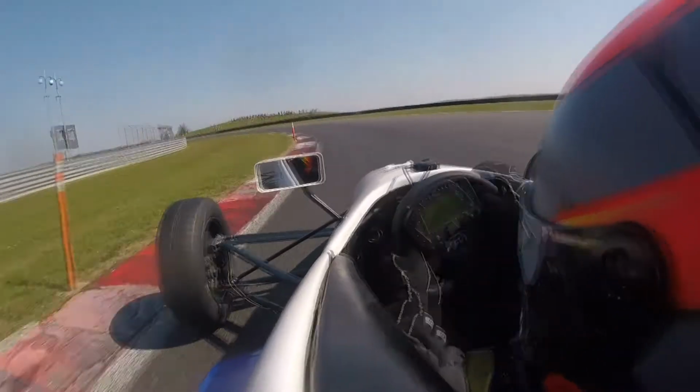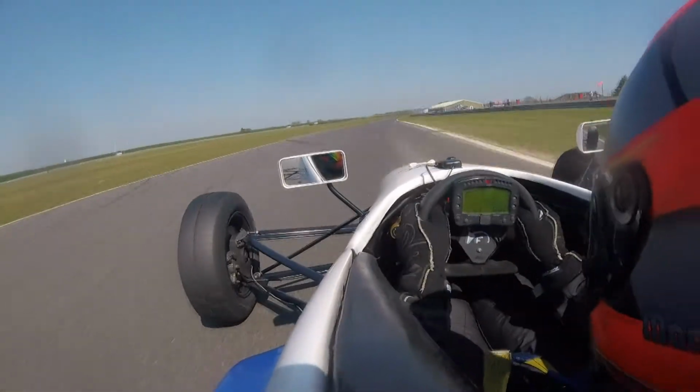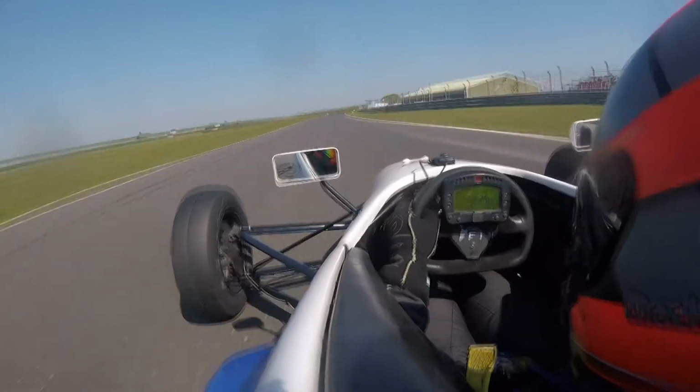So can he hold on? Nice and tidy, little twitch, but keeps it nice and smooth on the exit. That's exactly the method that you want in a Formula Ford.